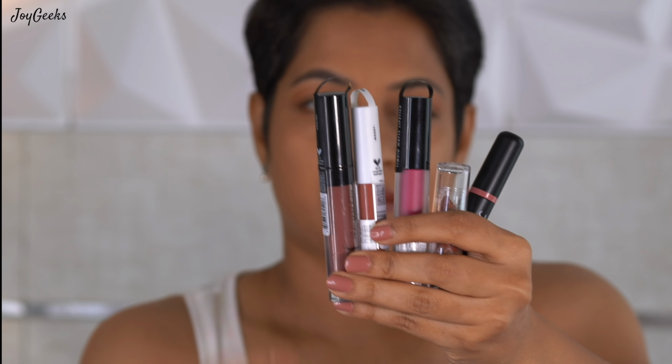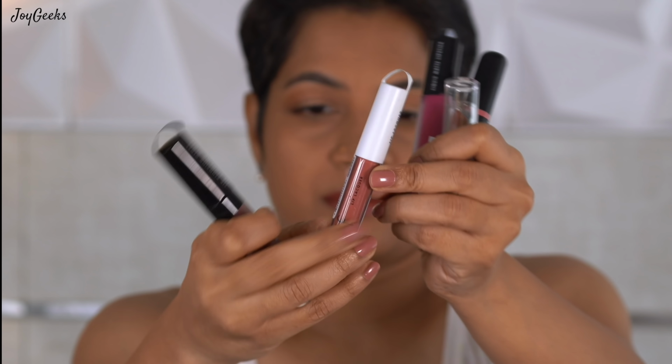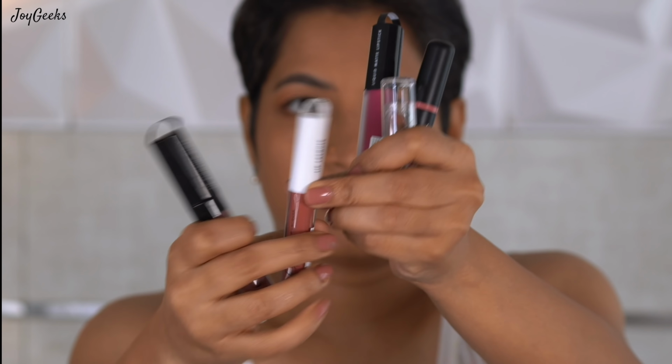So yeah, this was the entire face. You can have a look. I think it's looking pretty natural and nice. I will take you through my thoughts on the price and what e.l.f. really means to India. I also got the lipstick formulas in 5 different formulas.